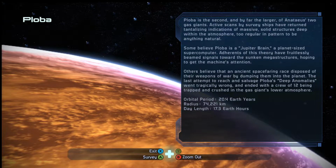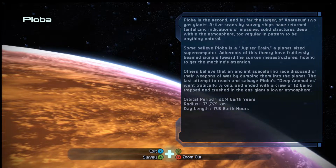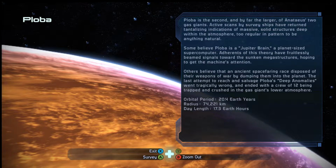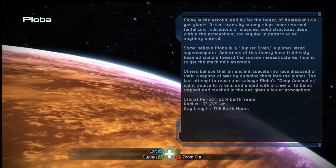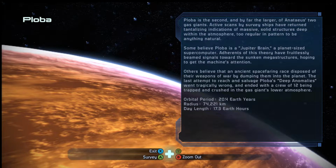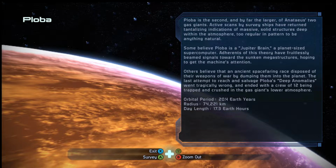Ploba is the second and by far the larger of Antares' two gas giants. Active scans by survey ships have returned tantalizing indications of massive solid structures deep within the atmosphere. Too regular in pattern to be anything natural. Some people believe Ploba is a Jupiter brain, a planet-sized supercomputer. Adherents of this theory have fruitlessly beamed signals toward the sunken megastructures, hoping to get the machine's attention. Others believe that an ancient spacefaring race disposed of their weapons of war by dumping them into the planet. The last attempt to reach and salvage Ploba's deep anomalies went tragically wrong and ended with a crew of 12 being trapped and crushed in the gas giant's lower atmosphere.